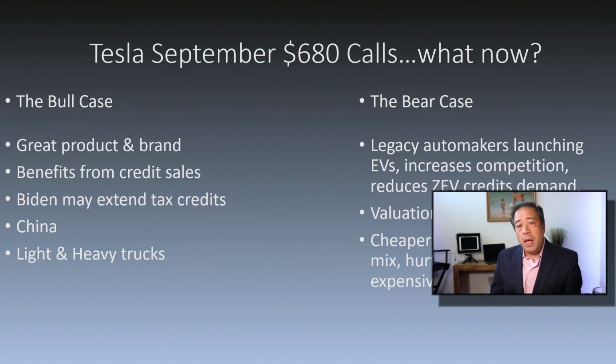So if Biden extends those tax credits, that's going to help them. Obviously, their target of getting to 1 million vehicles annually depends heavily on China. And that's obviously a potential bull case if you're taking a look at their production numbers. And we haven't even seen the release yet of the commercially available Tesla light and heavy trucks. So the light trucks would be things like the Cybertruck, and the heavy trucks are like the Class 8 type trucks that Elon rolled out in one of his presentations.